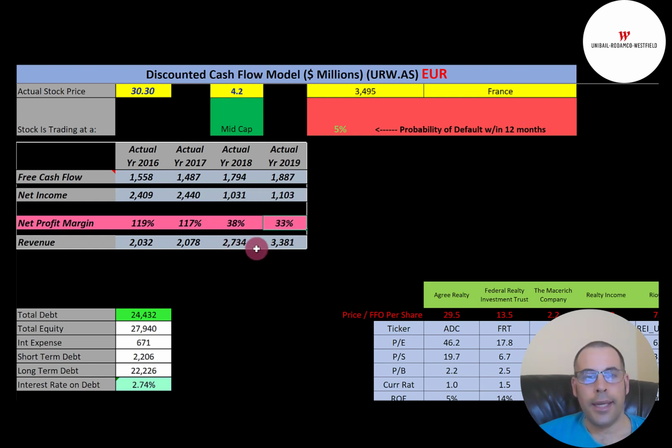So the 2018 and 2019 net profit margins are more indicative of the company because you usually don't have profit margins above 100%. Profit margin is net income over revenue. It's how well you convert revenue into profit.